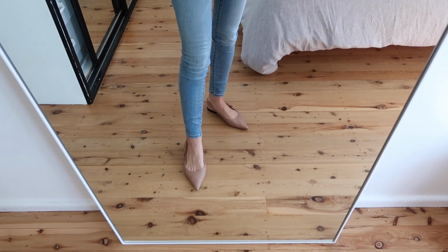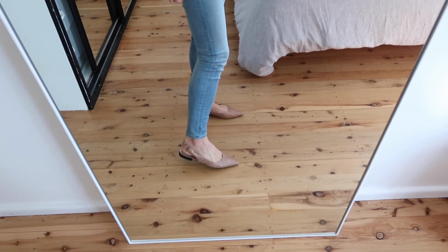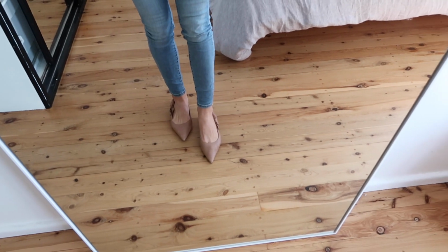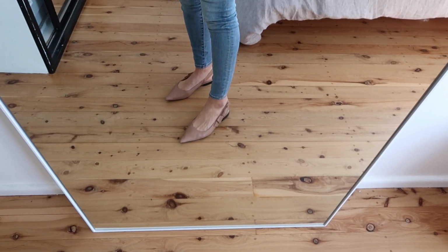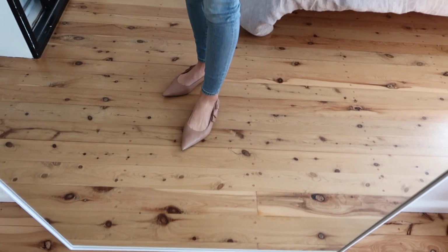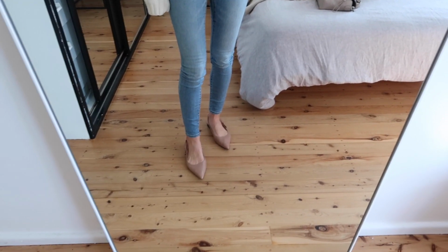My shoes are from Linea Paolo and they're a really good dupe for the Dior slingback flats. I don't know if you can see that, but they have a little bow detail on the sides, which I think is really nice. They're pretty comfortable, though I do think they're probably a bit more suited for a narrow foot. You can probably see the indentation there from my toes. I went with the US 9, which is my usual size in shoes, and yeah, they're definitely a little bit snug, but they don't feel like they hurt.